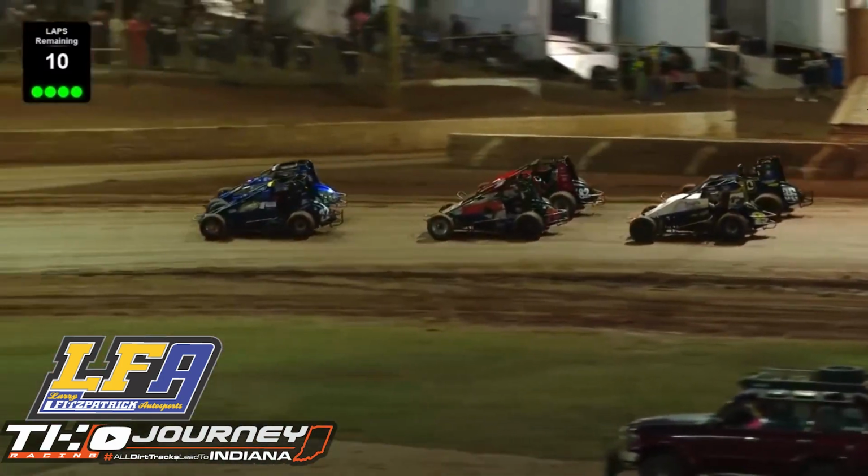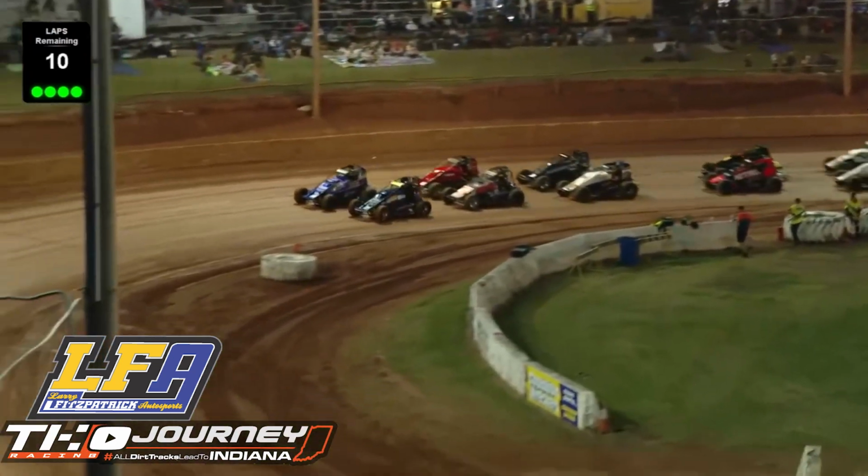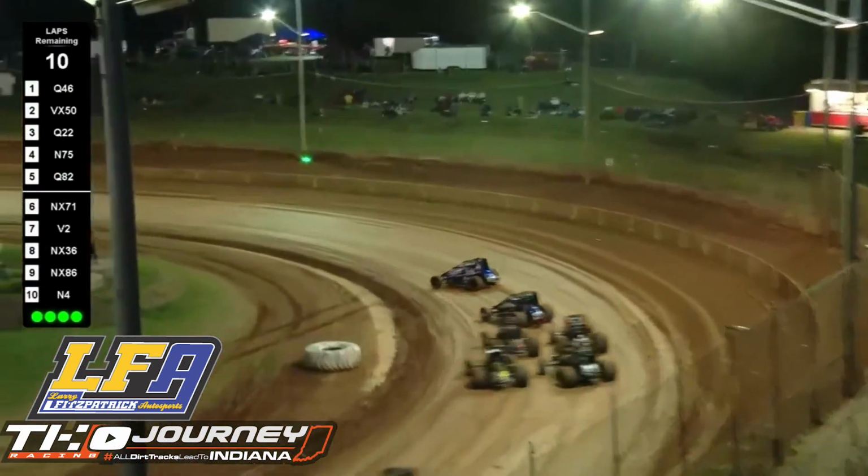Goodwin, last time out here, he was certainly fast and won the night. Can he go one better again and win the Australian title this weekend? We are underway, the KRGS MPS number 75.